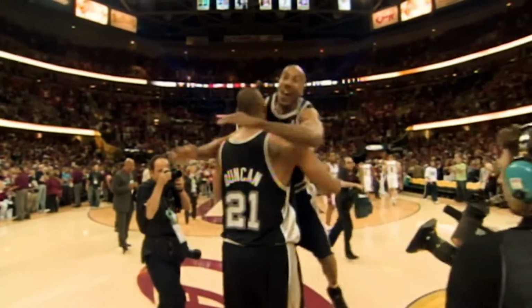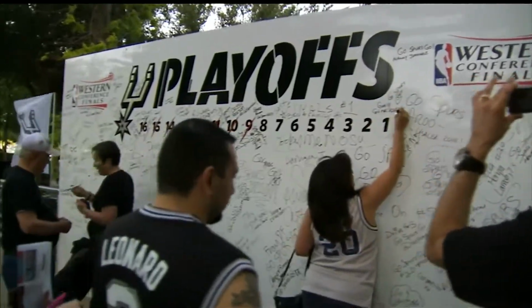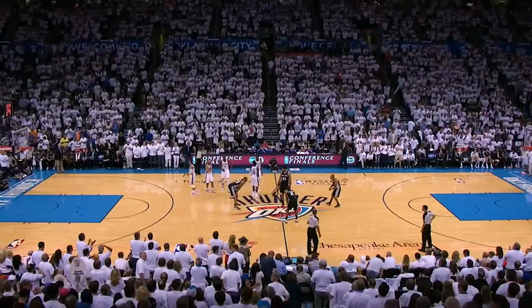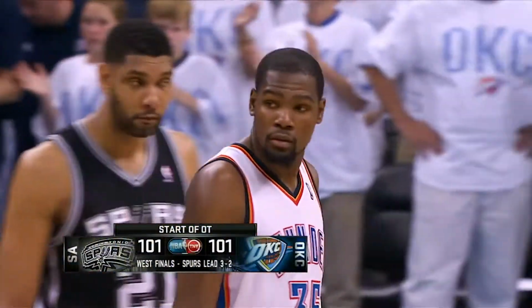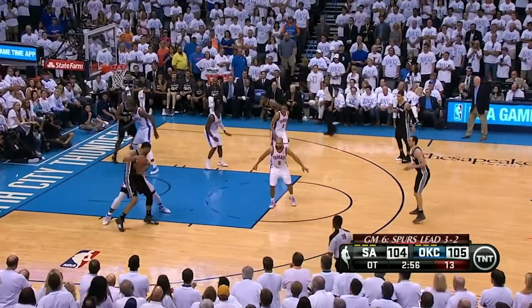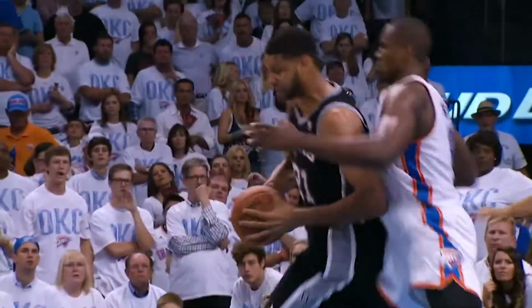By the time 2014 came around, Duncan was near the end, but he had one more ring to chase, and his signature moves came in very handy in one of the most clutch moments of the Spurs' final championship run, a hyper-intense overtime period in Game 6 of the 2014 Western Conference Finals.